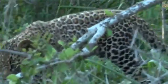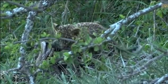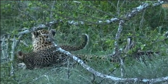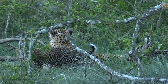I suppose Hosana was also quite young. He was only 13 months old when Karula disappeared, so it's not exactly old either. And it took a lot for him to survive, especially as a young boy in amongst all of these males.